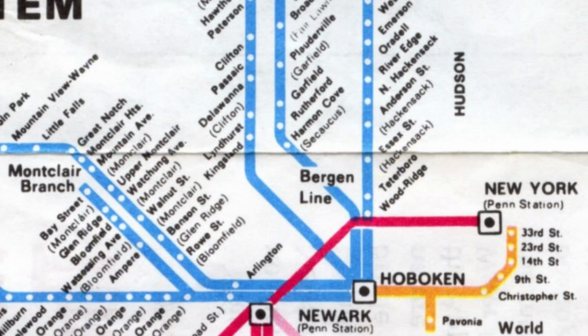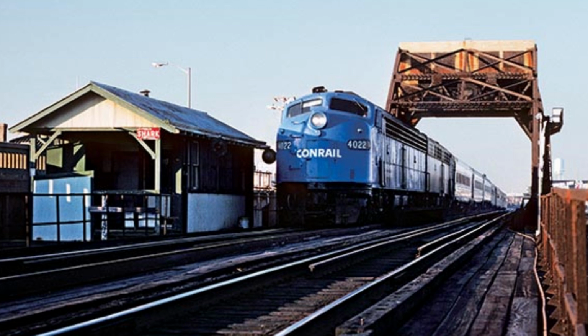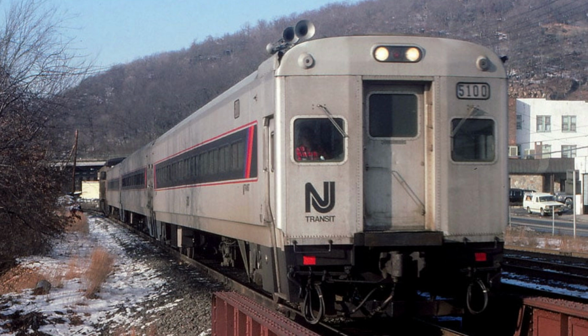The two divisions have never previously been integrated, even when Conrail ran both networks under contract to the New Jersey Department of Transportation from 1976 until handing them to New Jersey Transit in 1983.